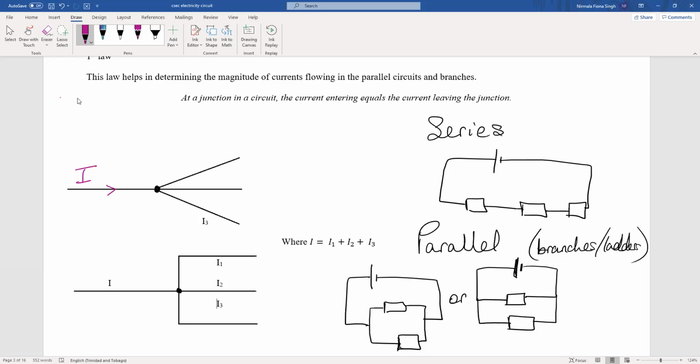Suppose I have current I. It reaches a junction and now splits off into 3 different parts. I have I1, I2, and I3. What they said is, at a junction, the current entering, which is I, is equal to the current leaving the junction, which will be the total of these 3. So it will be I1 plus I2 plus I3. That's simple enough to understand.